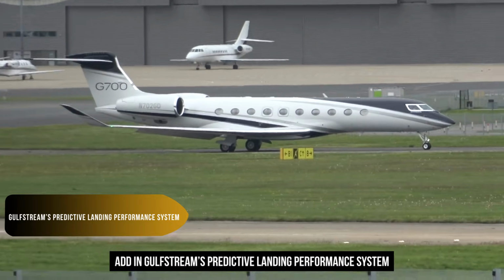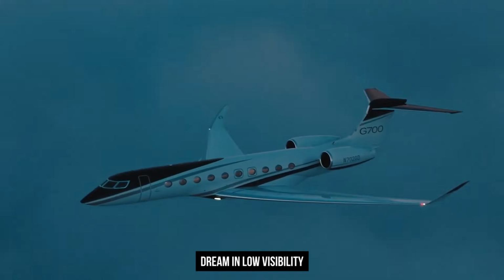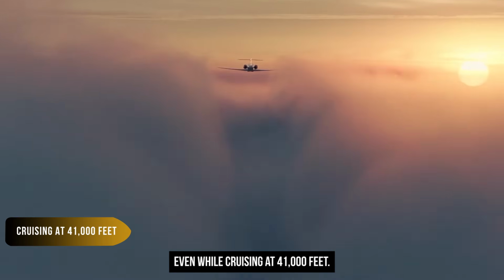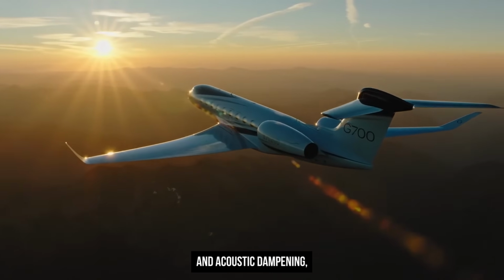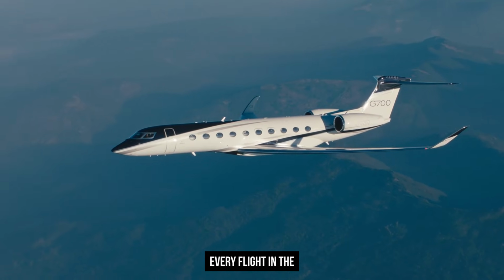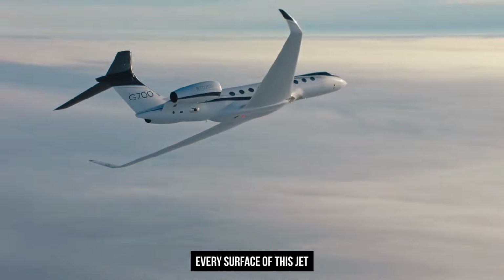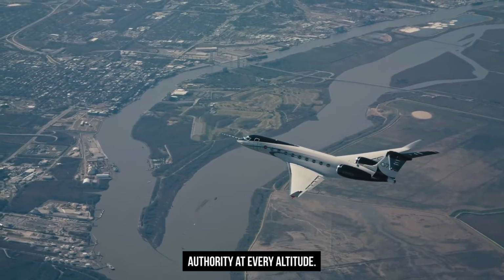Add in Gulfstream's predictive landing performance system and enhanced vision tech, and the G700 becomes a pilot's dream in low visibility or complex approaches. Cabin altitude remains a serene 2,840 feet even while cruising at 41,000 feet, reducing fatigue on ultra-long missions. And thanks to advanced vibration isolation and acoustic dampening, the cabin stays remarkably quiet even at high speeds. Every flight in the G700 is not just rapid and far-reaching, it's smooth, quiet, and meticulously engineered. From the engine cowling to the wingtip, every surface of this jet is shaped for one goal: to deliver unmatched performance with elegance and authority at every altitude.